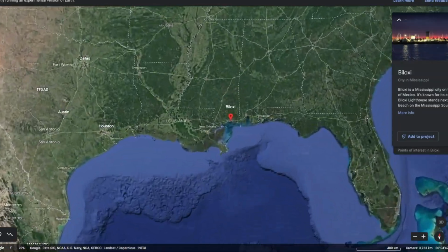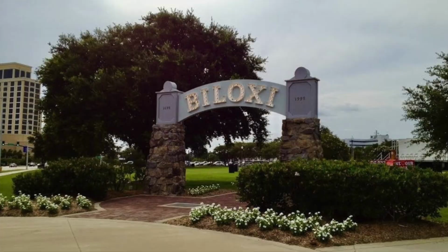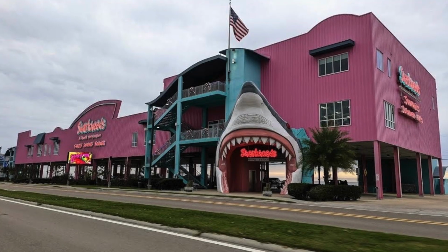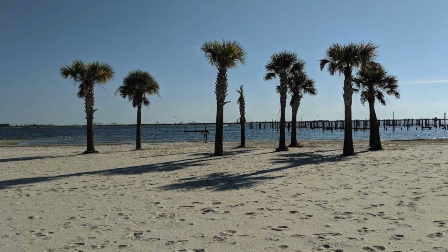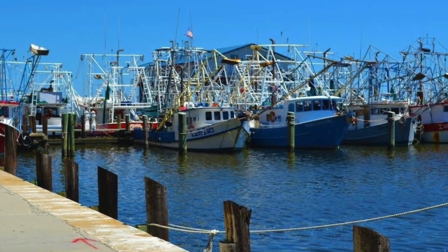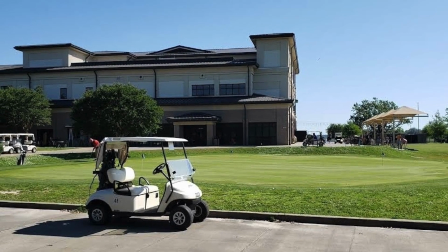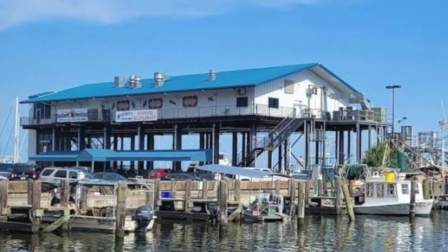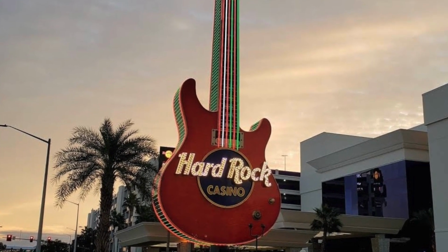Biloxi, Mississippi is one of the oldest communities in the country, having first been settled in 1699. Today, the city is a cultural melting pot with a year-round schedule of celebrations set against a backdrop of sugar white sand beaches, great deep sea or freshwater fishing, and an array of championship golf courses, museums, and historic sites, tantalizing seafood restaurants, and the excitement of 24-hour, non-stop casino resorts.